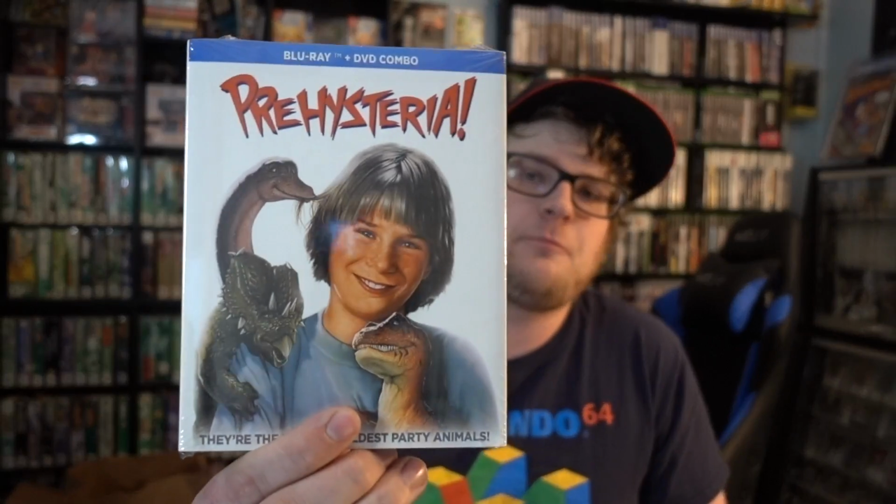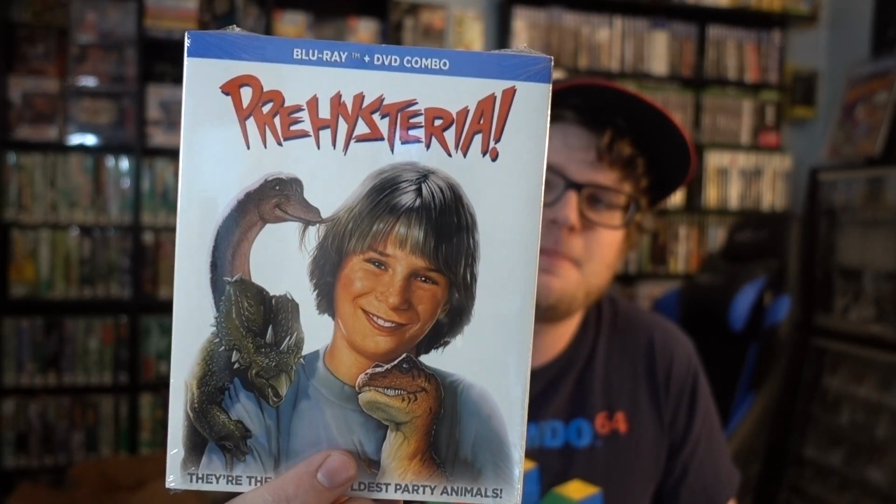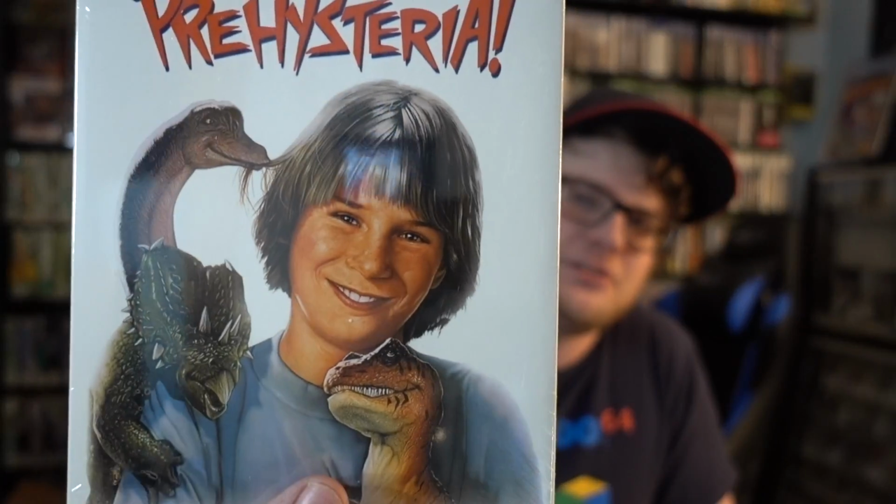I've never seen it, but it looks freaking cool. We have Pre-Hysteria, put out by Full Moon. This is the Blu-ray DVD combo. Looks like JTT on the front. Jonathan Taylor Thomas getting a little Tool Time action. Came out right before Jurassic Park, and it's very interesting.